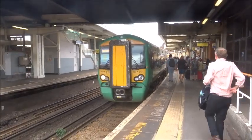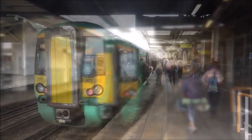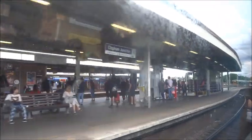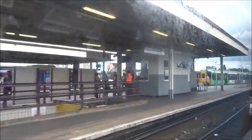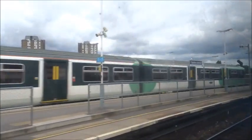Meanwhile, here's our train out of here, the 377213 with a Southern service to Milton Keynes Central. Passes the elbow test. Lambeth North Tube Station. I need to go there. Yep, those are 455s. We went to the wrong one and drove.